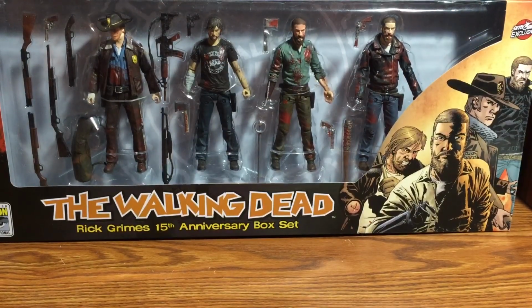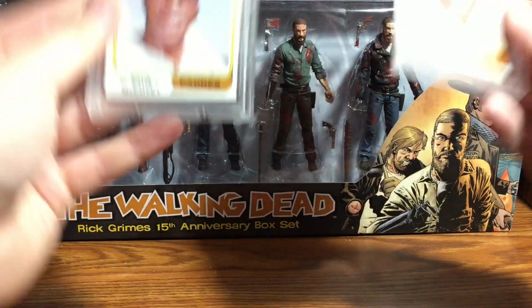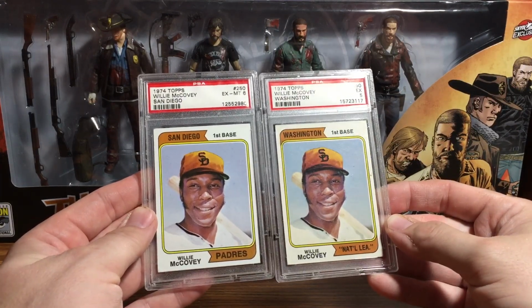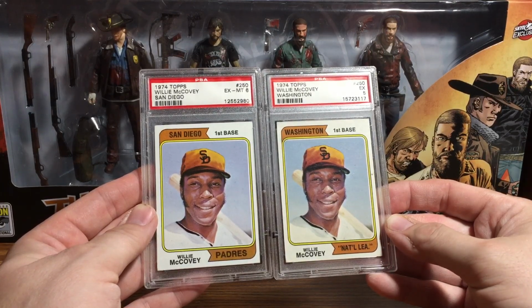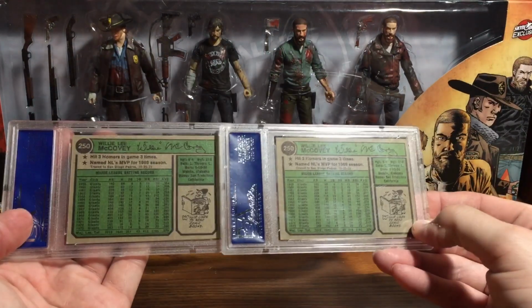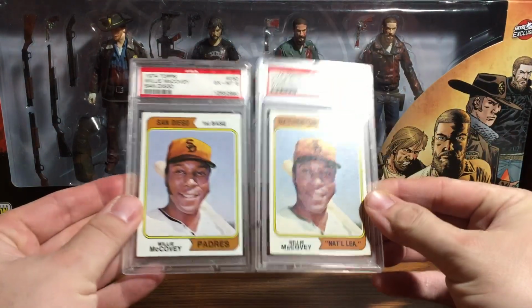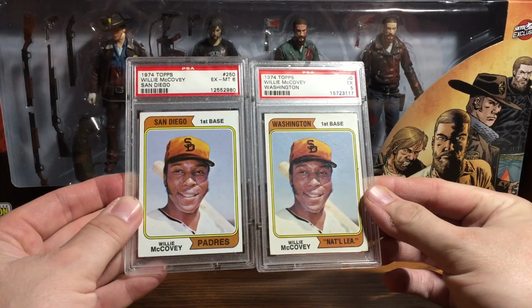74 Topps, before the 74 season, it was rumored that the Padres were going to move to Washington. So there are two versions of the 74 Topps cards for Willie McCovey. And you can see there on the top left, the one on the left says San Diego, the one on the right says Washington, and then on the bottom it says National League and Padres. So there are the two versions of that. The backs are the same. But yeah, I always thought that was cool, the two versions. I don't know if there's a Winfield. I don't think there is.